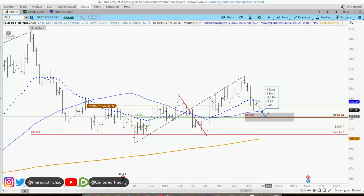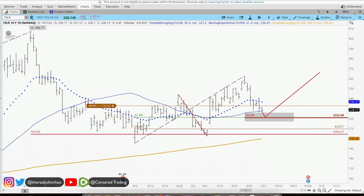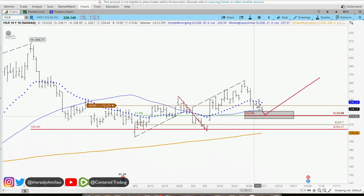Price coming into this pocket of potential support but not breaking below, then providing me with a trigger to go long on a 15-minute time frame. If First Solar starts to exhibit this behavior here, then I like to go long with correct position sizing.